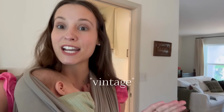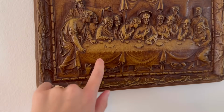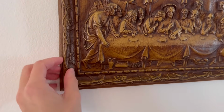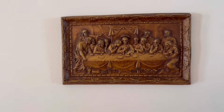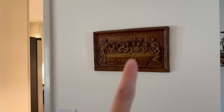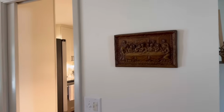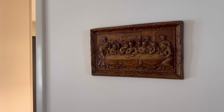Something I think that every Christian home should have in their dining room is a picture of the Last Supper. So I actually found this one thrifting. It is not wood. Let me do a close-up. But it looks wood, doesn't it? So it looks like a carving, I think, but it's actually plastic or like some sort of resin. And I love just how simple it is, and you kind of wouldn't really even notice it, I don't think, until you look closer at it to really see what it is. And that was a really special find. This was at a thrift store. That is pretty amazing, I think.